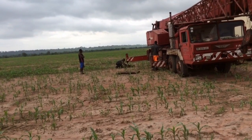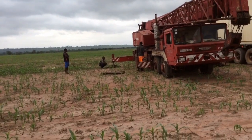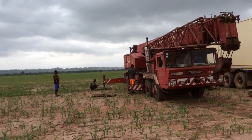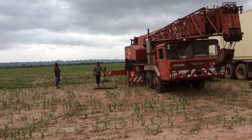So right now he's just running everything off the truck engine. He hasn't started the actual crane engine yet. That's the engine towards the back. The engine that you can see with the chrome exhaust on is what's running now. That's actually the truck engine. 60-ton crane.